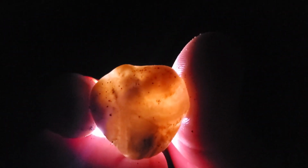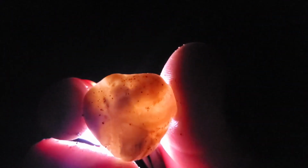Yeah. It is definitely an agate. It's just quite opaque. Not super translucent, although the light does shine through it fairly well. It's just not very translucent when it doesn't have the light coming through it. But you can see, hopefully, that there is some banding there. So right there, you can see it. Maybe even some dendrites. Those little black dots, those might be dendrites.